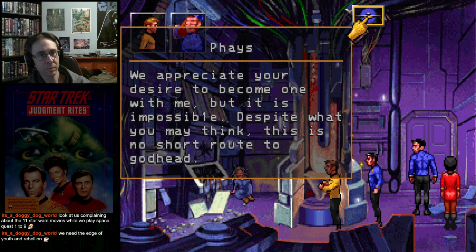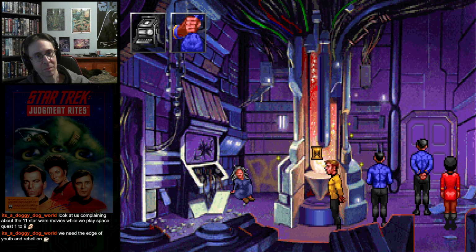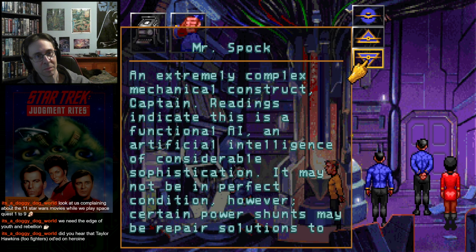We appreciate your desire to become one with me, but it is impossible. Despite what you may think, this is no short route to Godhead. An extremely complex mechanical construct, Captain. Readings indicate this is a functional AI, an artificial intelligence of considerable sophistication. It may not be in perfect condition, however. Certain power shunts may be repair solutions to malfunctioning subsets.